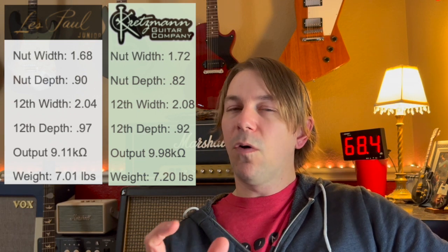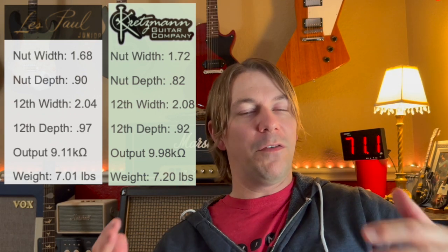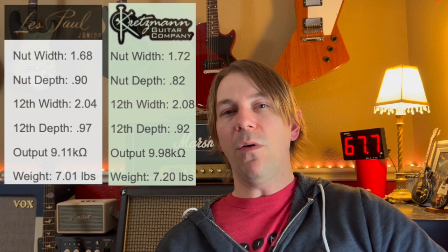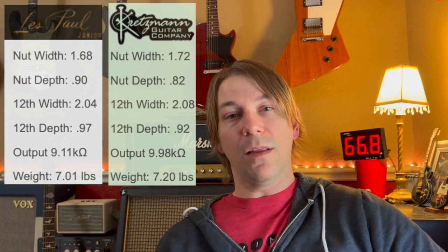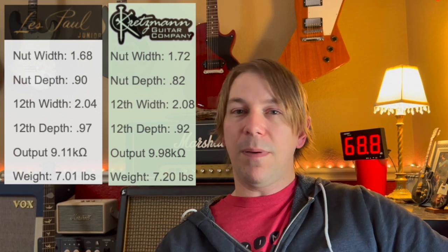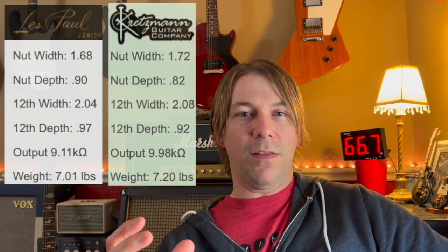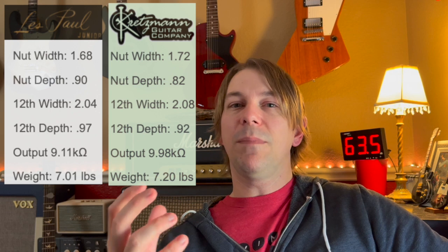And what you notice, of course, is that the Kretzmann's a little more modern in the sense that it's a little wider of a fretboard. It's a little bit thinner of a depth in the neck, all the way through. And then you also notice that the pickup is a little bit hotter. And because the pickup's a little bit hotter, I truly feel like that ends up hitting the front end of the amp a little harder, and then it ends up being a little darker of a sound.